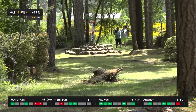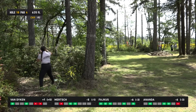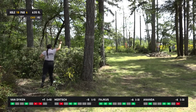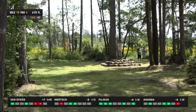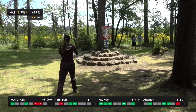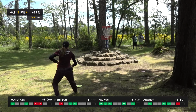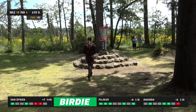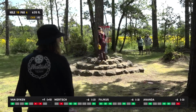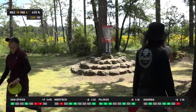Oh, it's a favorable little kiss that puts the nose back up. Just to move to 6 under par. Solid, right in the middle. Nice confident putt from Cat. And 2 down on the back 9 to shoot 2 overall.